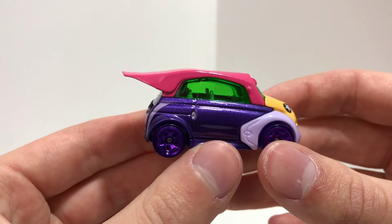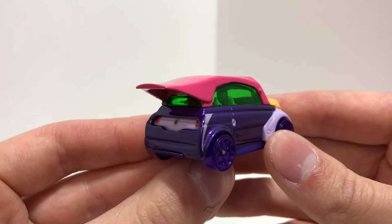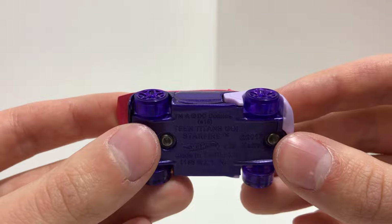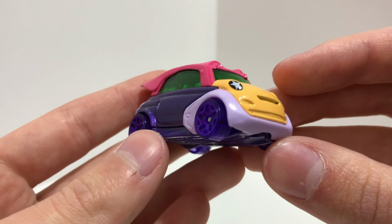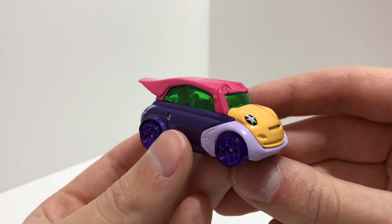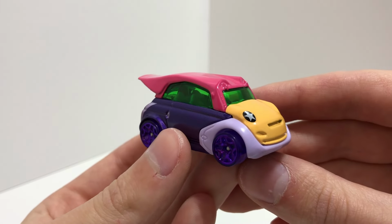And I do believe the green windows are a reference to her superpower of shooting star bolts, which are green ultraviolet energy. She normally wears purple boots with stars on the soles, but in this case it's purple wheels with stars in the headlights. So overall Starfire is a very solid vehicle, and you can even see the hairlines in the roof.